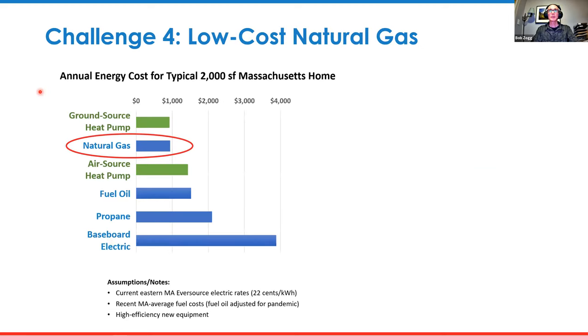Okay, getting back to the cost of natural gas, that's the last of the four challenges we'll cover tonight. Based on historical prices in the last couple of years, natural gas is cheaper in terms of operating costs than air source heat pumps, and only marginally better than ground source right now. So this is a barrier. We're not pricing these fuels based on their environmental impacts, and that's what you see happening here.